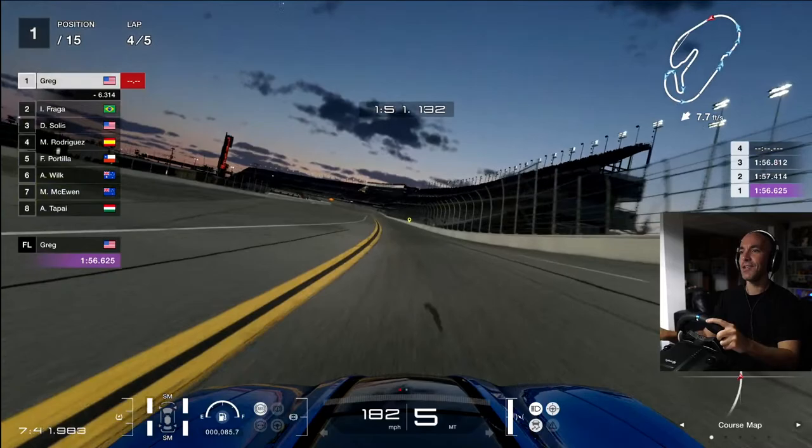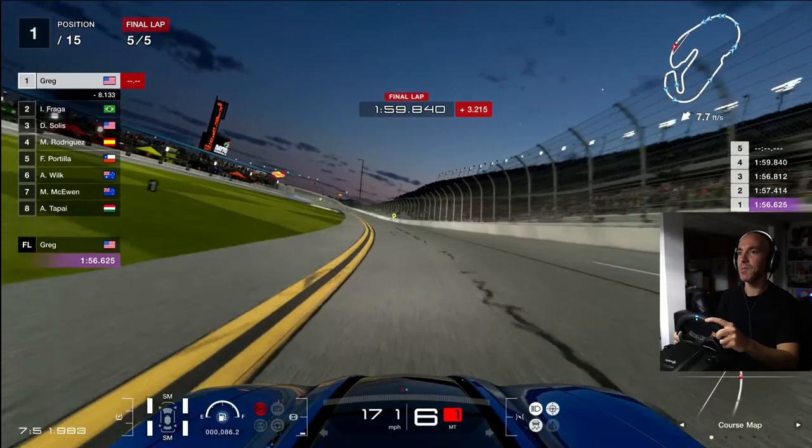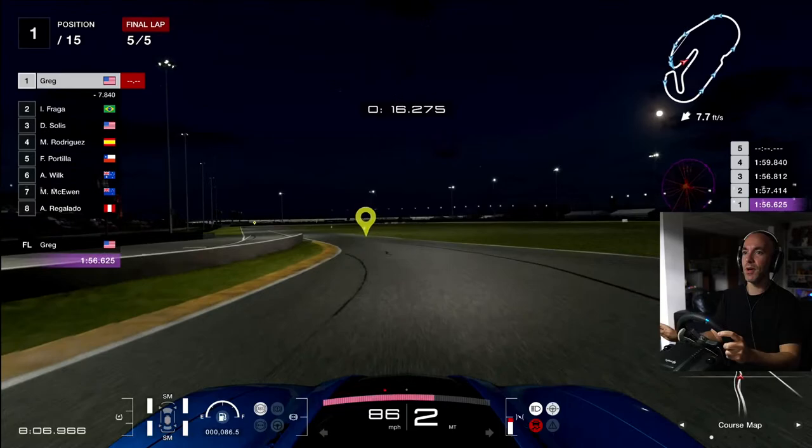Wait. Oh, God. I thought that was my spot. I just hit the brakes big time right there. My spot's right here. Everything looks different now at nighttime. It's kind of cool, actually. Oh, this looks really cool. Okay, here's my nemesis coming up. We're just going to take it easy.